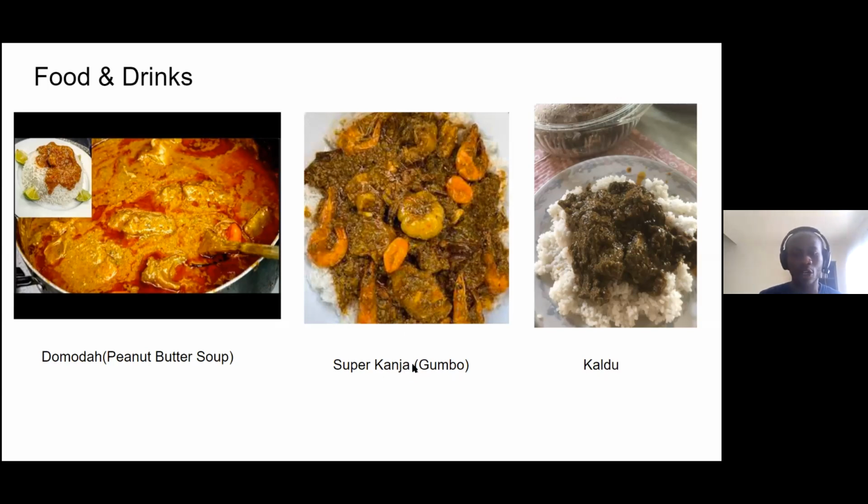The local name is super kanja. Kanja is also another way of referring to okra. You can refer to okra as kanja or as gumbo in our local dialects. So this is a very thick gravy gumbo, with a lot of seafood and a lot of okra, and you add some extra leaves onto it as well.